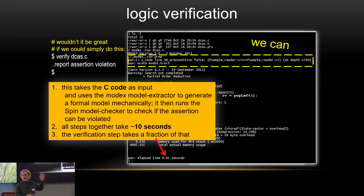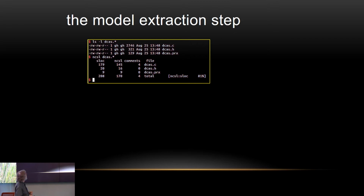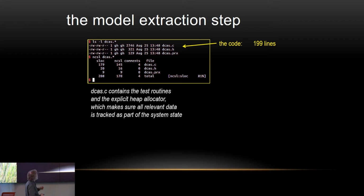So what's that little bit of magic? First, there's the code, which is about 200 lines, including the little heap allocator and the semantics description of DCAS itself. And there's the little bit of magic, the key to making this work, which is 9 lines. So how bad can that be, right? I'm asking you to write 9 lines. And okay, maybe it's not going to take you 3 months to write 9 lines of code.